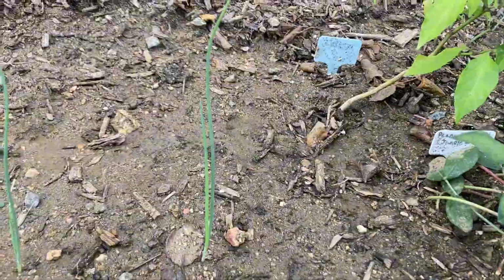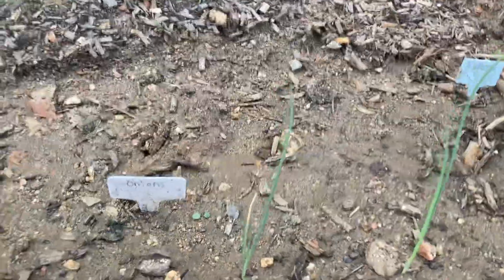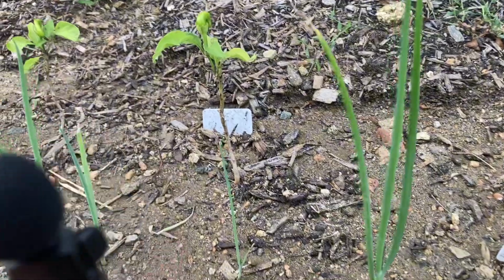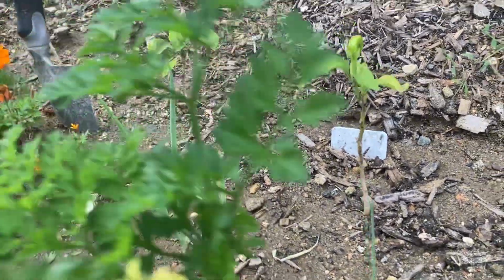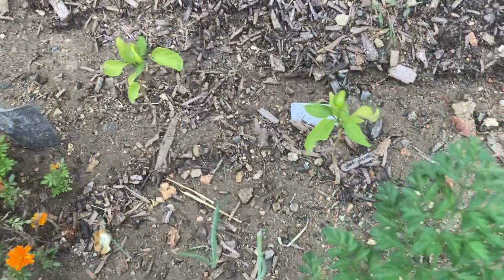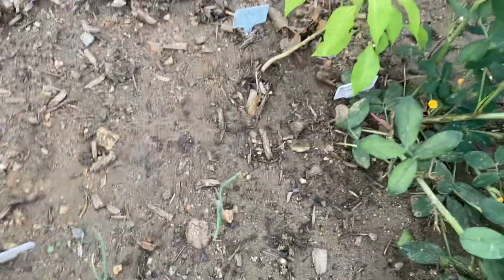Back into the video. So right here we got our nice lovely onions, which have been growing since February. So yeah, pretty lots of onions. I believe about 5 or 6 onions I planted, all from seed. It was definitely easier to grow from seed than I thought.